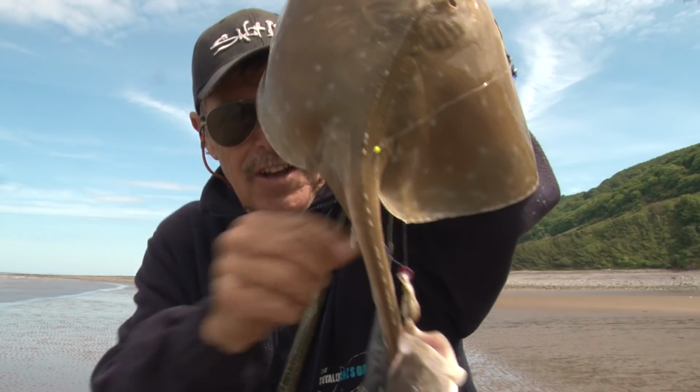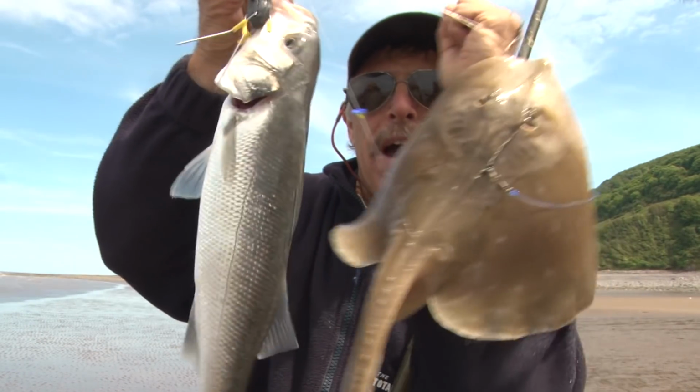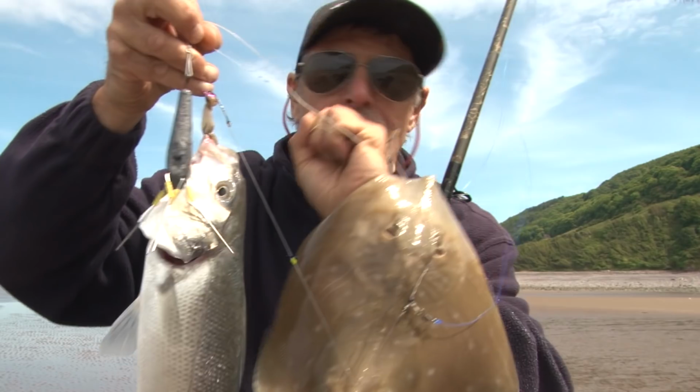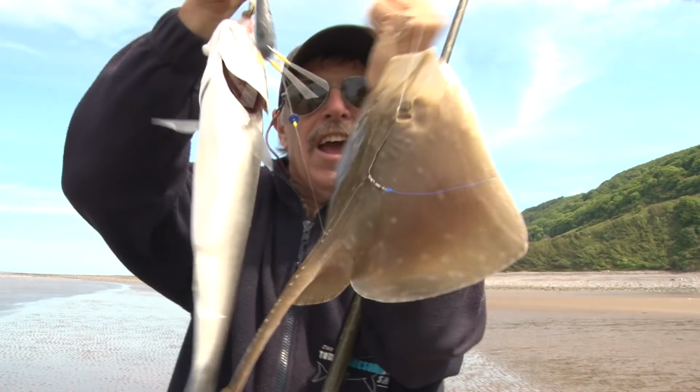There we go, guys. That's why they call it the secret mark. A double header with a bass and a ray. I mean, does it get any better than that? I'm not surprised I left it out there that long. I'm surprised I didn't fill up with all three. Beautiful bass and a ray.